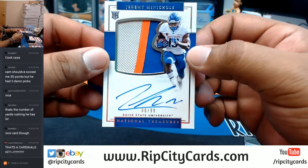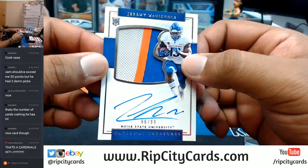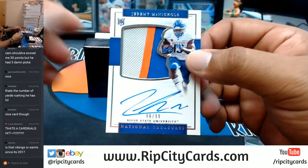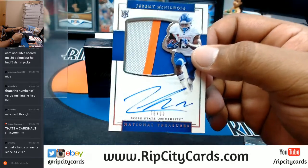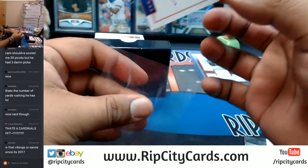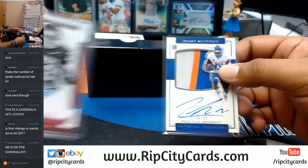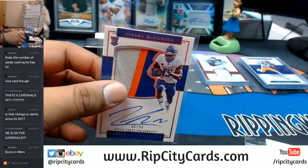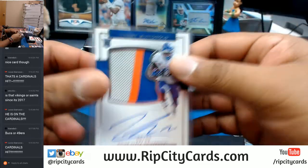66. That is not a Cardinals hit, Lucas. I'll tell you that right now. Three colors on that patch. Really four, honestly. For Jeremy McNichols. At the time this product came out, this would go to the Buccaneers, I'm assuming. I think it would go to the Saints, probably. Lucas, you have no idea what you're talking about right now. I hate to break it to you, but you really don't know what you're talking about, Lucas. I'm sorry.